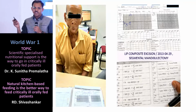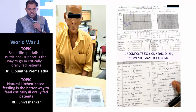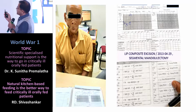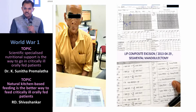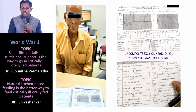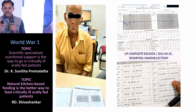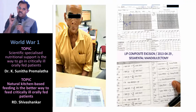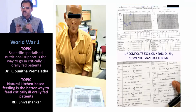This is a second case. Very recent cases over here. Lip composite excision was done, segmental mandibulectomy, and the patient is from 2013, almost 9 years now. And the diet charts you can see, and over there you can see the graph is moving up. He is again not on supplements. He is a very poor patient. We cannot afford to tell him to keep on taking nutritional supplements and nourish yourself. As a dietitian, I am never in a hospital just to feed the patient. I am there to nourish the patient. Always remember this. And this patient was getting nourished by the feeds made in his own kitchen. And he walked out of the hospital because the kitchen feeds took care of him.